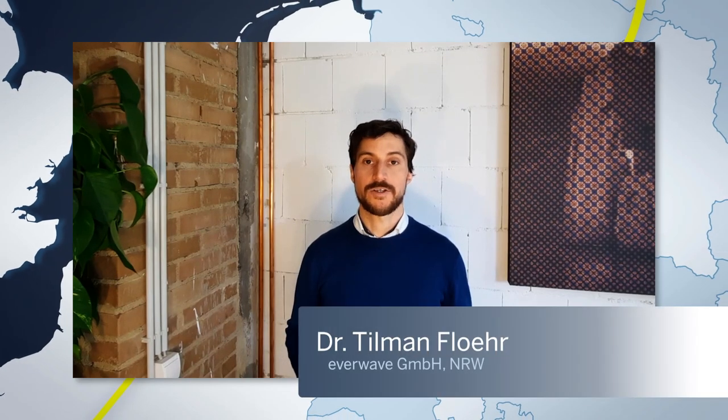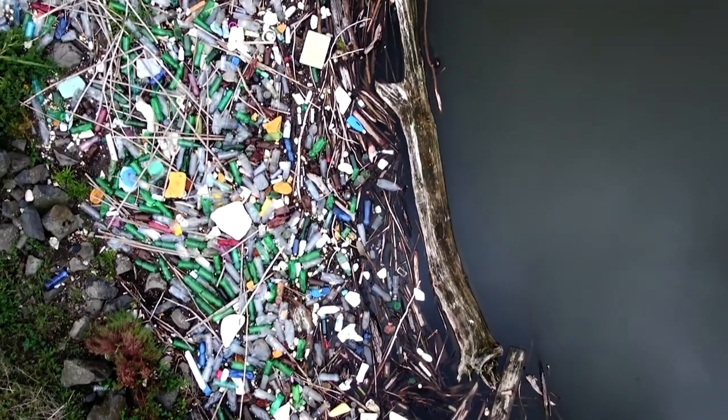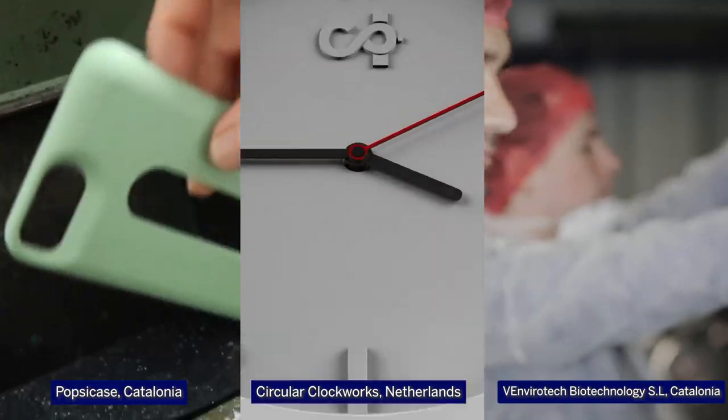Everwave is today a social business with a holistic approach combining technology and the inspiration of people towards a sustainable future. Waste becomes a resource.